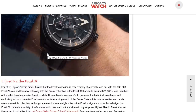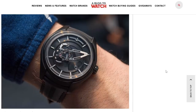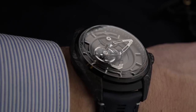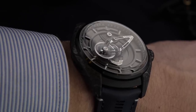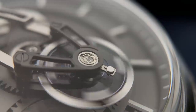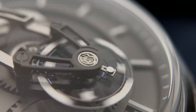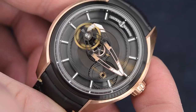The Ulysse Nardin Freak X. David, did you like this watch? I love it. Tell us about it. It only has one balance wheel, so I guess some people will be a little disappointed with it. But at least you can see it on the dial, which is great. And it's $21,000, not $49 or $50 or something like that. I was really surprised when they launched this.